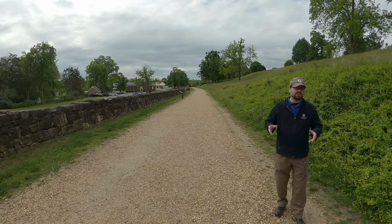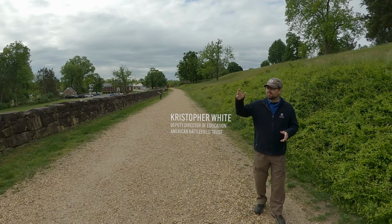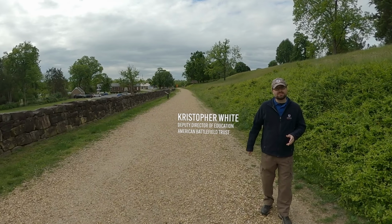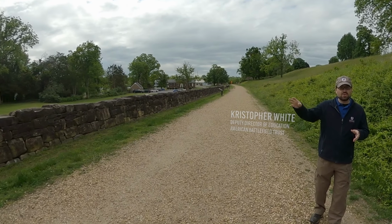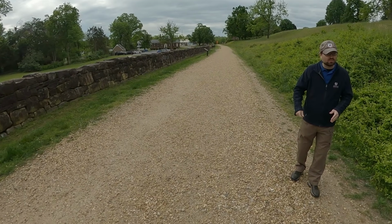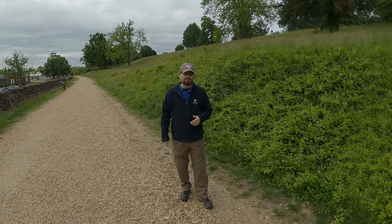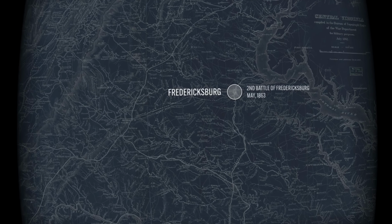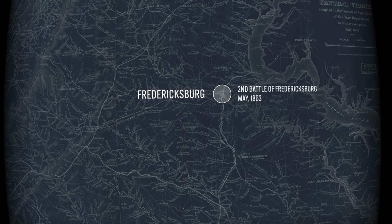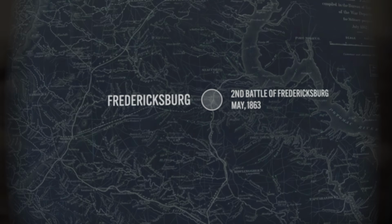I'm standing in the midst of history here in the famed Sunken Road at Fredericksburg, Virginia. Off to my right, in December of 1862, 7 failed Union assaults took place towards this stone wall, trying to take this sunken road and, of course, the famed Marye's Heights off to my left. Now, this wasn't just one battle here in Fredericksburg. There was a second one that took place in May of 1863. In fact, 18 months of hard war came across this landscape.